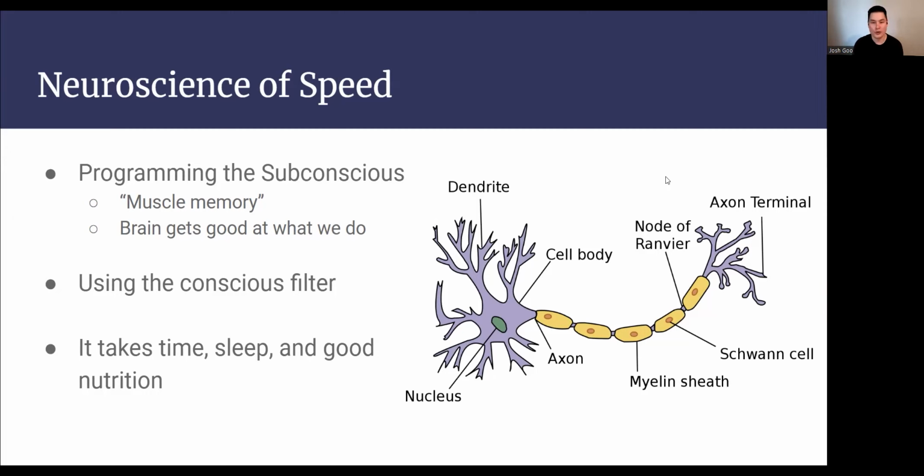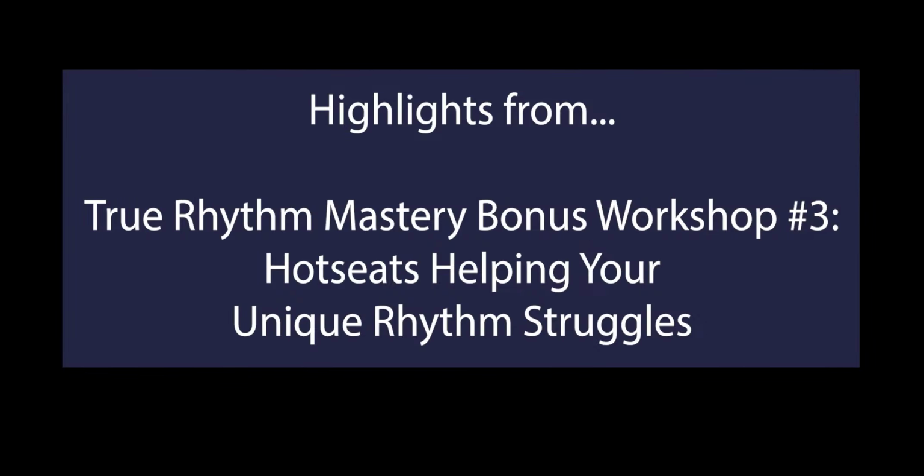Also, I keep pointing at the back of my head for the subconscious because that's where the cerebellum is, which is the part of the brain that controls motor movement. So that's a nice visual for me: the frontal cortex is the part that comprehends how I want the music to go and is in control of making sure if it's right or not. And that part is programming the subconscious muscle movement.